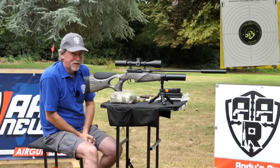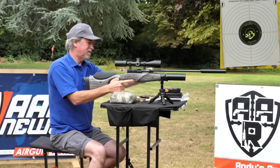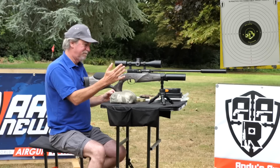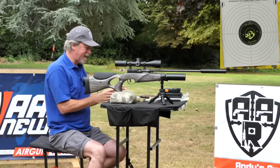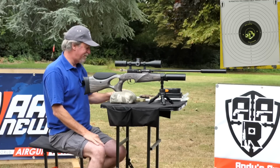I absolutely adore the gun anyway. It is my favourite, and you've probably not seen the video for this yet. Maybe you have. I've recently changed the stock on this one to the thumb hole stock, and it is so comfortable to use. I love the gun.